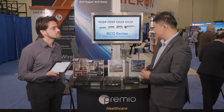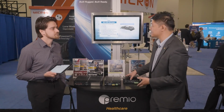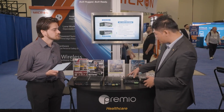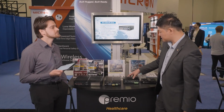And the most key thing is how do you connect that device to something that can process the data? That's where our BCO really comes in, or even all of our industrial computers, because the unique feature is that we have all these different types of unique I/O on board, whether it's USB, video, legacy COM ports. For us, everything's on board.